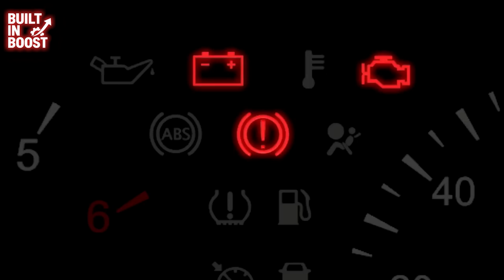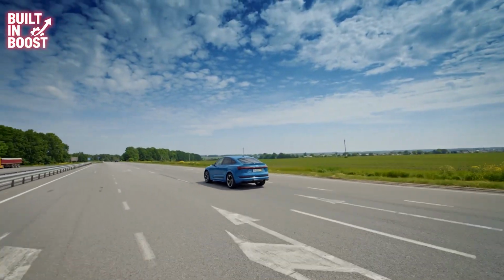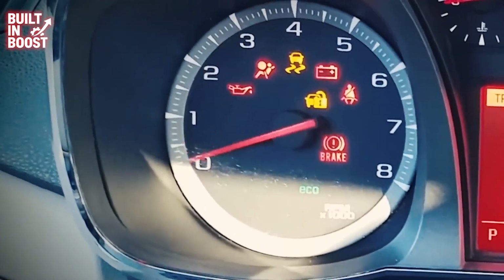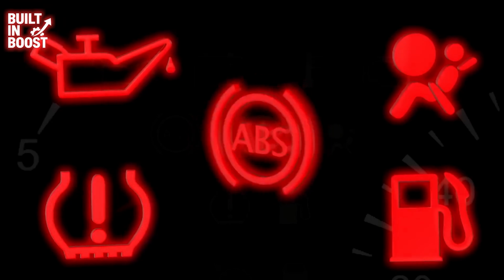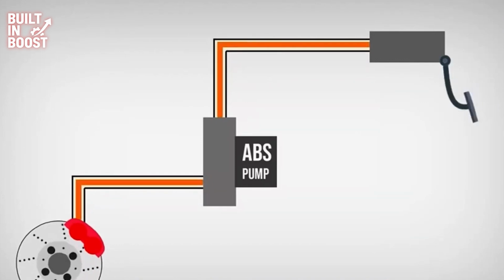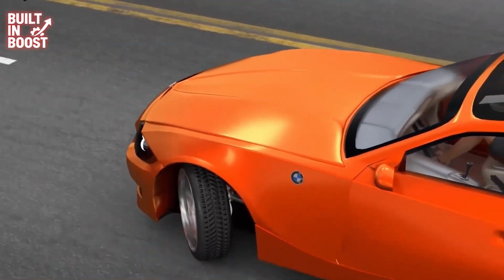A lot of drivers shrug them off, especially if the car still runs fine. But here's the catch. During an inspection, those lights aren't suggestions. They're disqualifiers. Start with ABS. If that light's on, it means your anti-lock braking system isn't working. Your regular brakes might still be fine, but without ABS, the car can't prevent skids in emergencies. That's an instant fail in most states.